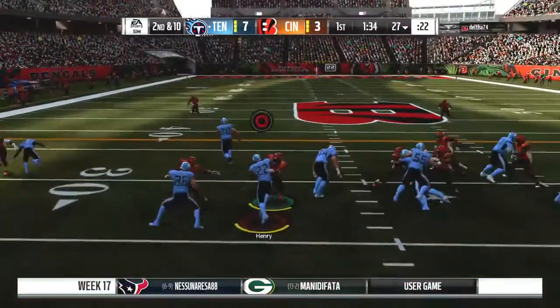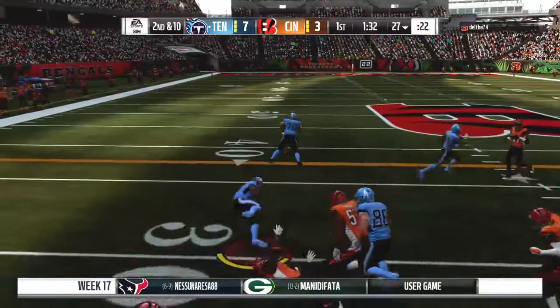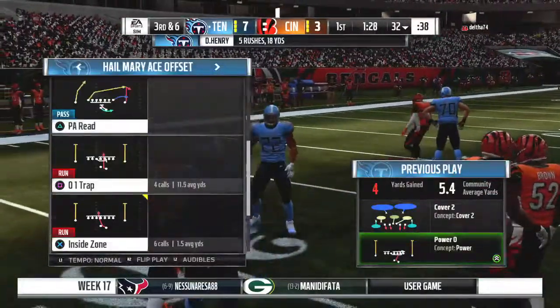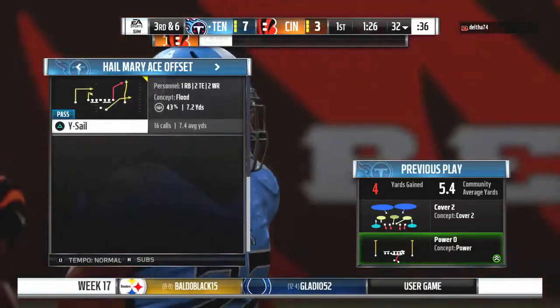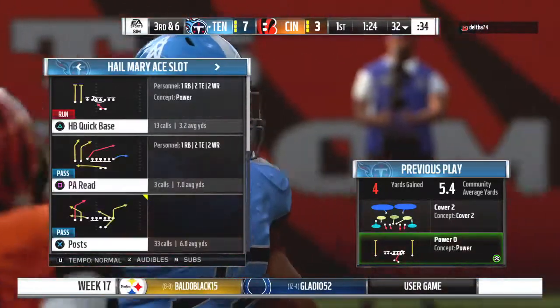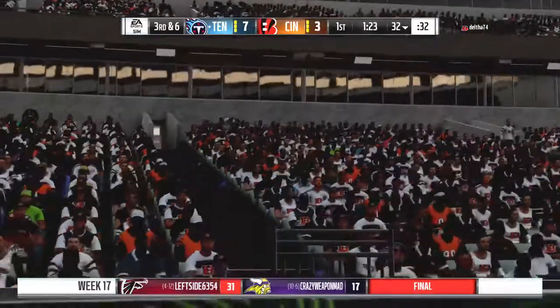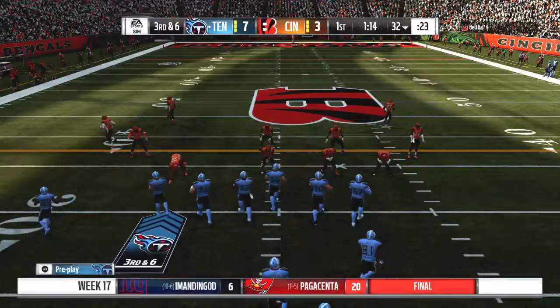On 2nd down, here's Henry. And he'll get about 4 across the 30 to the 32. That 2nd down play call was not to pick up the first down. It was to accomplish what they did to get them into a manageable 3rd down because they had an incompletion on 1st down, so they were behind the sticks, so to speak. They needed to make up some ground, and they did.